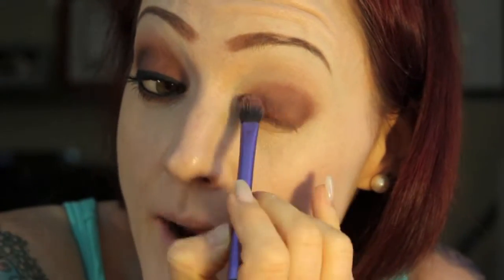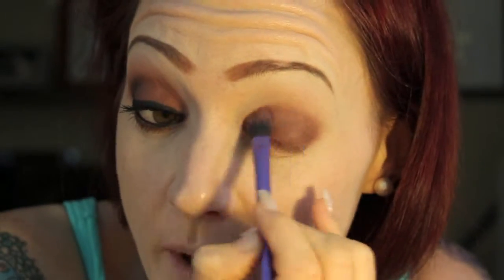So just pack that on as dark, trying to get the color as opaque and covered as possible. The problem with mattes and the problem with my age also is that sometimes when I apply them they skip. Because my eyelids aren't as taut as they once were, when I apply eyeshadow or eye products in general, they can skip. So I have to be really careful to make sure that I get all of the creases and crevices and wrinkled spots.